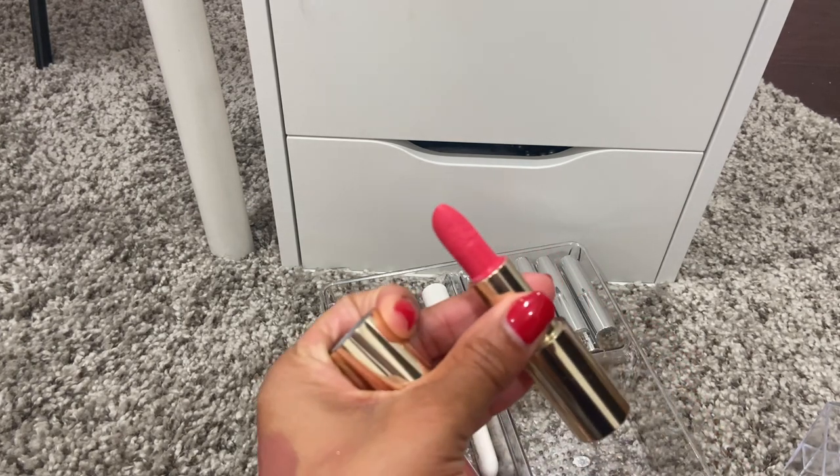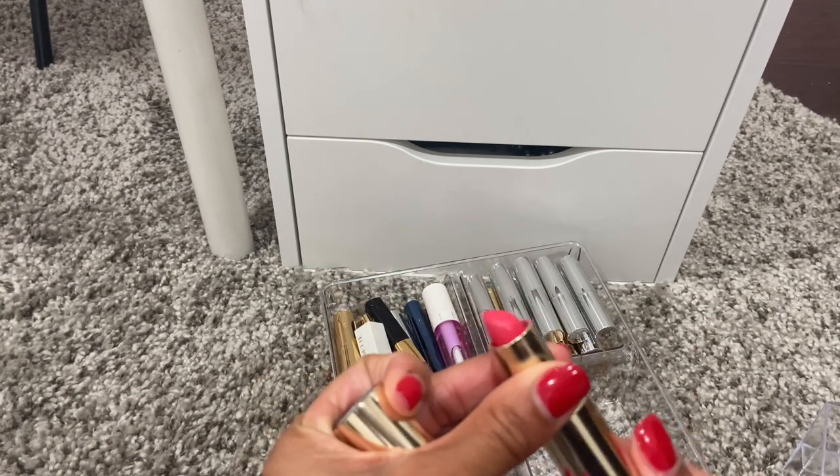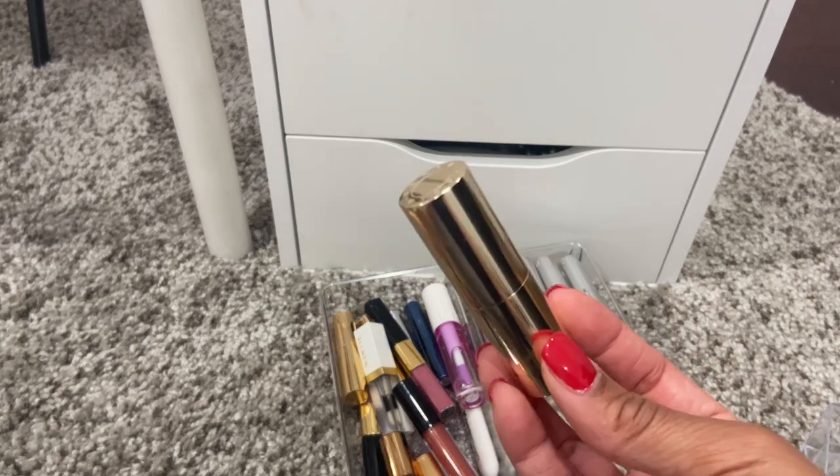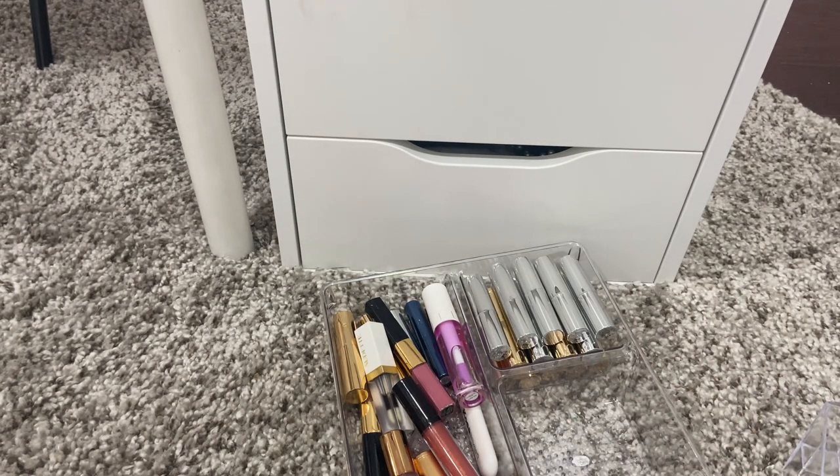Then we have this one by Becca, and I'm gonna declutter this one. I've had this one for like 2 or 3 years, and oh, Becca no longer exists, but can't keep the lipstick forever, so I'm gonna declutter this one.